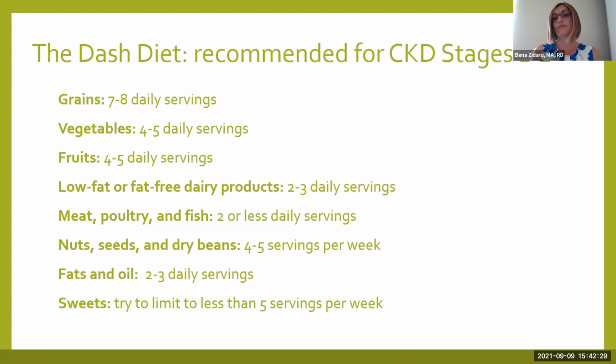Then nuts, seeds, and dry beans, so legumes, can be 4 or 5 servings a week. So encourage people to eat more of that. From the Mediterranean diet study that showed a decreased risk of stroke by 30% when people were eating those healthy fats from olive oil and nuts. The consumption was just 1/4 of a cup a day for 4 to 5 days a week. So not necessarily every day, but most days in a week showed that benefit. And again, the serving was pretty small, just a handful of nuts, basically.